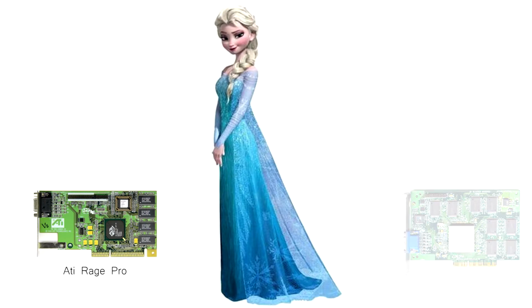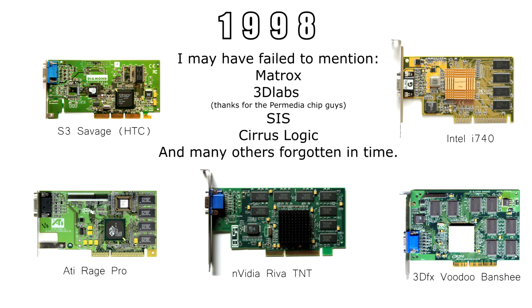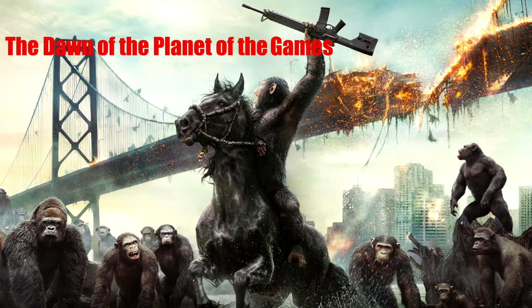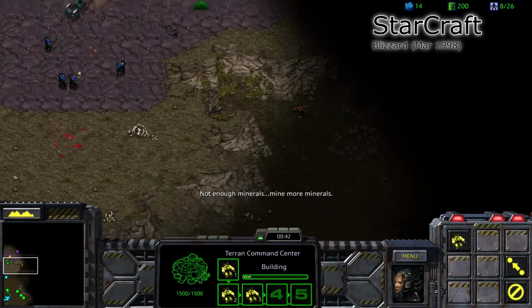There was ATI, Nvidia, 3DFX, S3, or better known today as HTC. Even Intel wanted a slice of the pie. The dawn of the planet of the games had begun. As far as games go, man, we were in a good place.